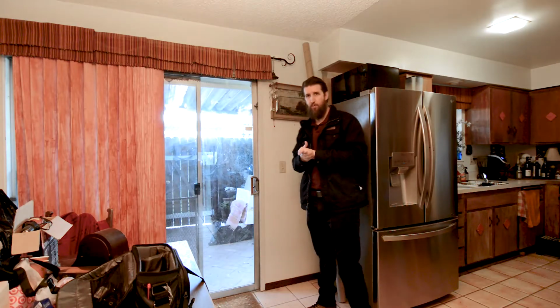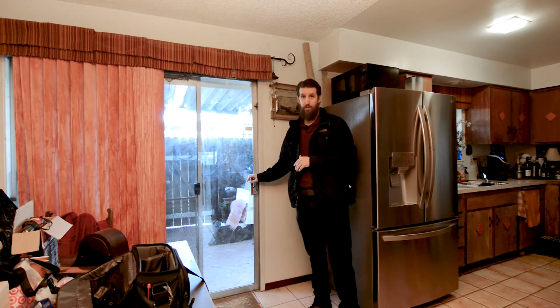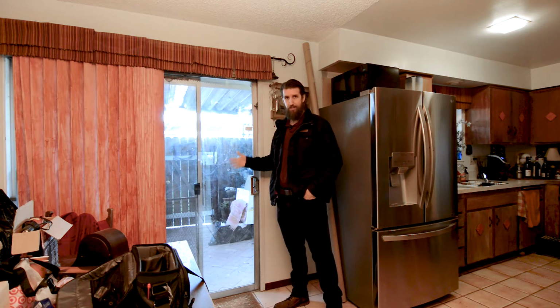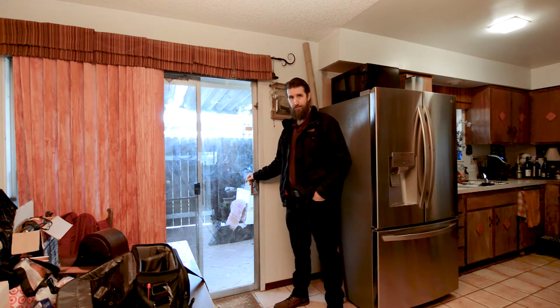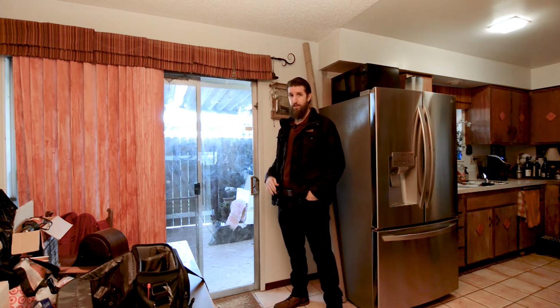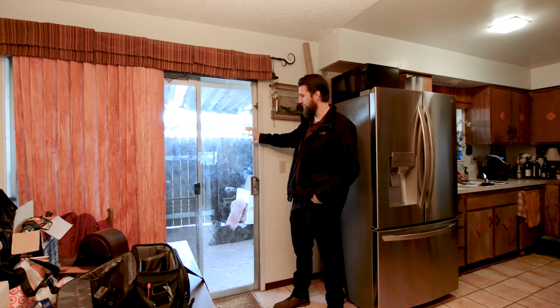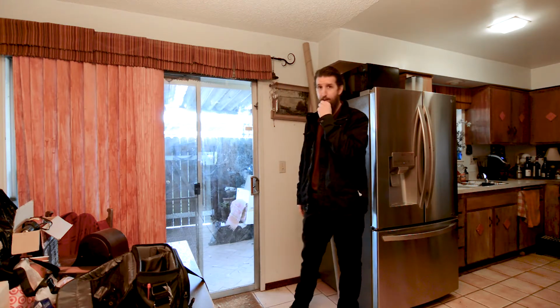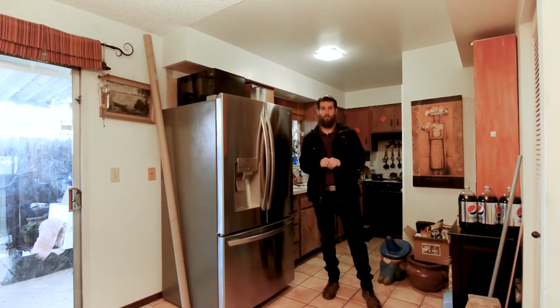Another thing to consider when you are upgrading your kitchen or bathroom space are your doors and windows. It's a good idea to upgrade them. They'll hold out the heat and the cold. Definitely, if you're doing a remodel, consider replacing your windows and doors. On this project, that's exactly what we're doing. We're replacing this slider door, and also there is a window over the sink that we're replacing as well. This is our latest kitchen remodel, and we will see you after.